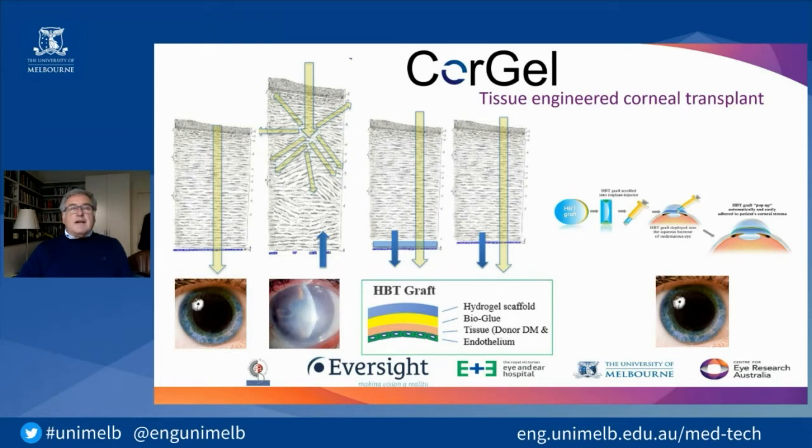And that's fine in Melbourne, and it's fine in the US and parts of Europe, but there are many parts of the world where eye banks aren't well organised. And we thought the idea of a tissue-engineered corneal transplant, where you can use one donor and supply many different patients through manufacturing a corneal transplant would be a good idea. We've been working with Greg for the last nearly 10 years now, using a hydrogel that he's developed that has all the requirements we need to carry the endothelial cells into the eye.